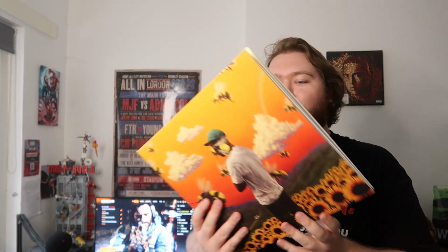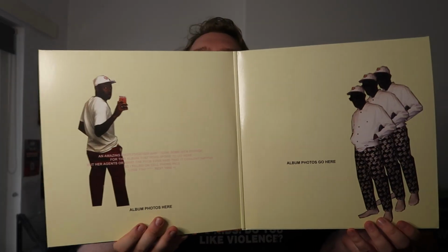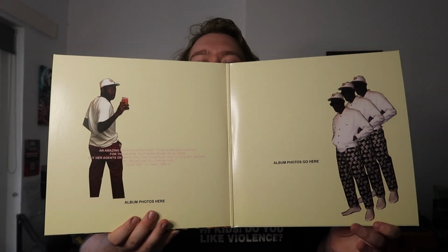I've clearly not opened this properly because that is fucking hilarious. So you get the inside there, and it's got photos here, pointers, and basically a message from Tyler that says, an amazing photographer and I took some sick photos for this album that were supposed to go here, but her agents or whatever the fuck said that it couldn't happen, so relied on cell phone pics, love you, fucks, next time.